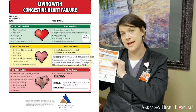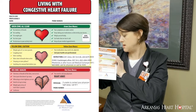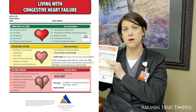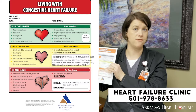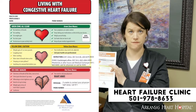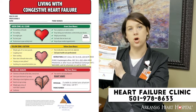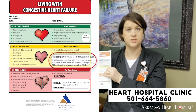So when you start to have these symptoms, I want you to do what this sticker says right here, and these are the phone numbers that you're going to call. If you are enrolled in the heart failure clinic, I want you to call me at the heart failure clinic at 501-978-8633. Okay, if you are not coming to the heart failure clinic, I want you to do what the sticker says here. So you're going to call Arkansas Heart Hospital Clinic at 664-5860.